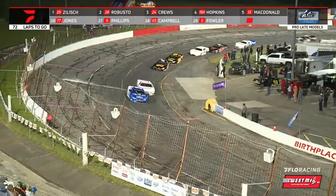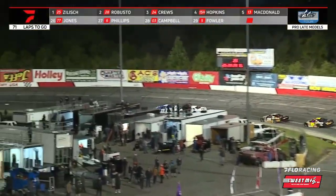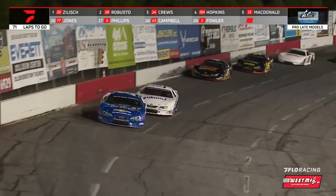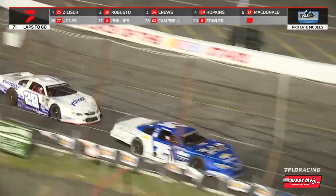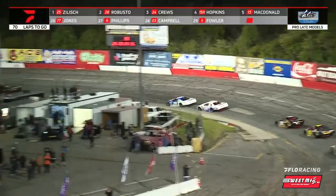Yes, it is. And isn't it interesting that we find our two drivers who will also be competing in the late model stocks are running 1-2 in this race? Zilish and Robusto have a lot more racing to look forward to, but they want a checkered flag here in this pro late model portion. And I got to say, Robusto's car looking awfully good right here, able to cut through the center of the corner very well.